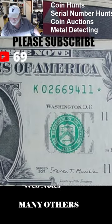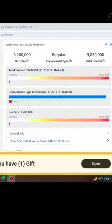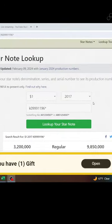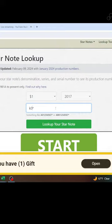So when we find one, we go over to this website. It's called mycurrencycollection.com. And they have a star note lookup on it. And we key in the denomination and the year. This one happens to also be a 2017. It happens to also be a K.